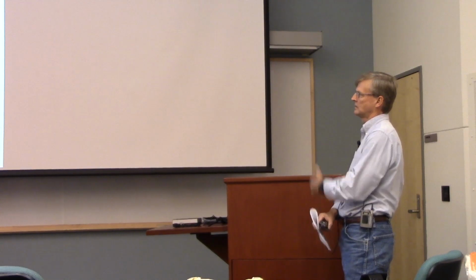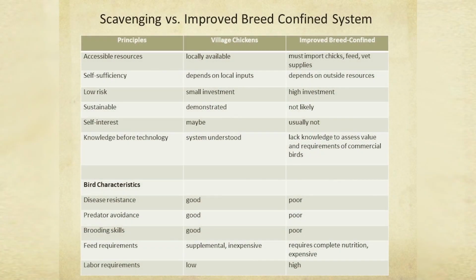Accessible resources. Well, village chickens are locally available, they depend on fewer inputs, there's small investment, and it's demonstrated to be sustainable just by the fact that it exists everywhere. And self-interest, well, they'll say initially maybe not. And that system is understood because it's been around a long time.